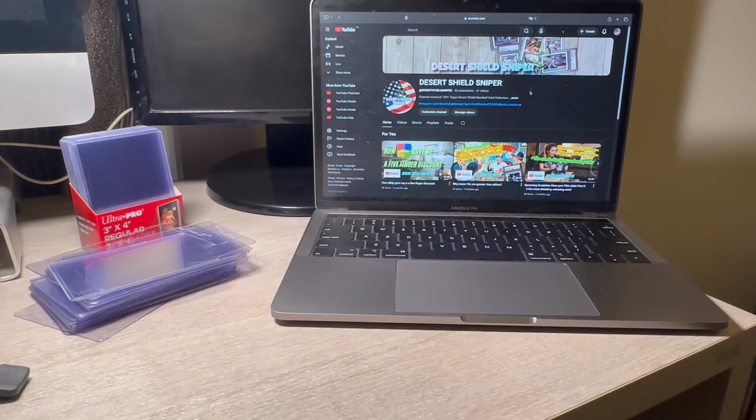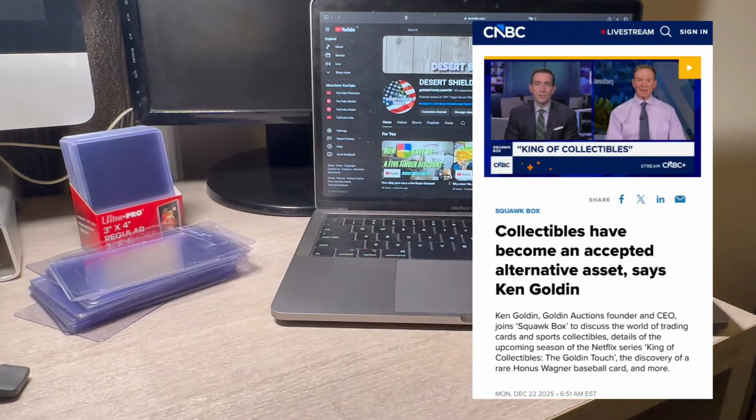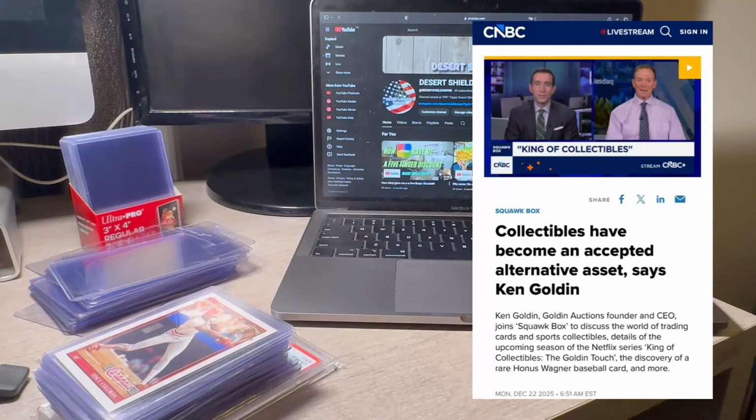Now, the other thing I want to talk about is that recently Ken Goldin was on CNBC, and he mentioned, and I quote, that sports cards are now an alternative asset class. So what does that mean? Should we now all put all our money into sports cards because Ken has told us it's the investment and all our cards are going to go up?